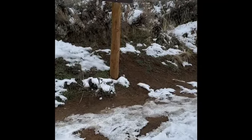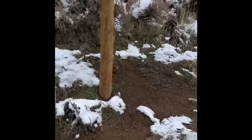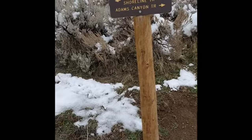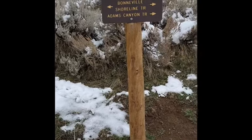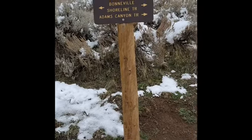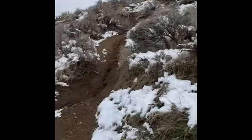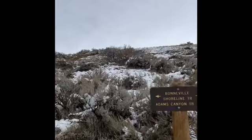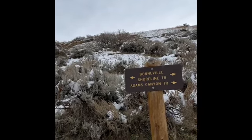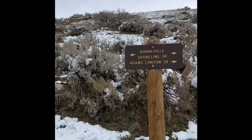Alright, if you're hiking up Adams Canyon, there's a couple of routes to take. Get to the top of the switchbacks, come to a sign where you can take the Bonneville Shoreline Trail either direction. Make a right. There will be a spot where you can hit up Adams Canyon, or you can go up this trail. It goes up the ridge, where, if you go far enough, you can go to Adams Cabin, or even up to the peak there.